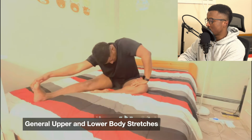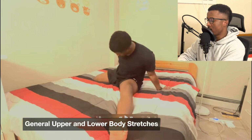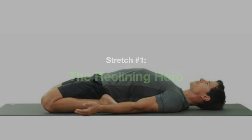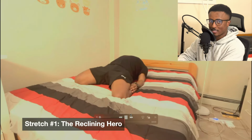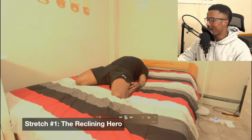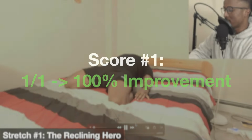And here we are just doing regular lower body stretches, just getting our body primed for the 5 major compound stretches, which the first one here is going to be the reclining hero. So the reclining hero, as you guys can see, we've unlocked basically complete flexibility on there. I'm very happy with that. I'm going to give every major compound stretch a rating out of 1, and this was definitely a 1 out of 1, because we've definitely unlocked complete flexibility.